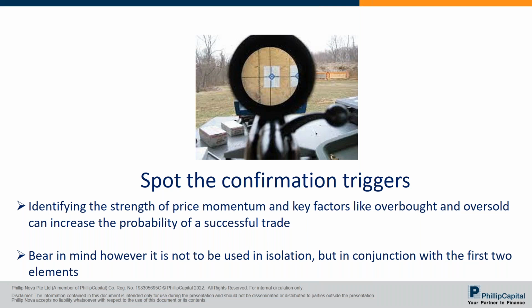Let me just recap a bit. The first lesson we learned was trading with the trend. If the overall trend is an uptrend, you only look to go with long positions. If the overall trend is down, you look to go with short positions. The second one is buying and selling zones, support and resistance. According to the market structure, you would want to go long at support and short at resistance. And then last but not least, confirmation triggers: whether price is indicating an overbought or oversold condition, or whether a candlestick pattern is indicating a loss or gain in momentum.